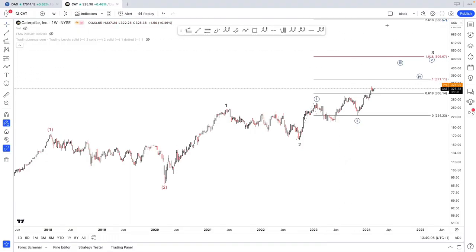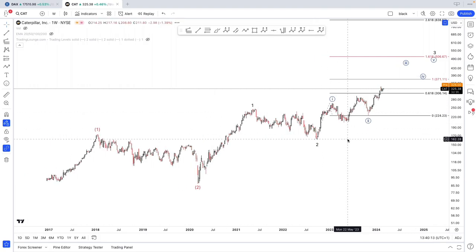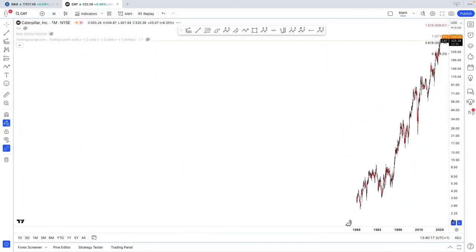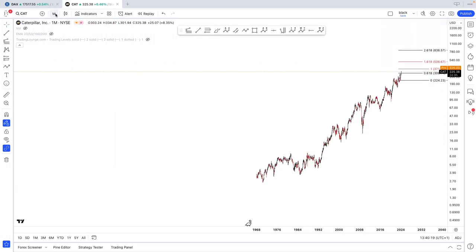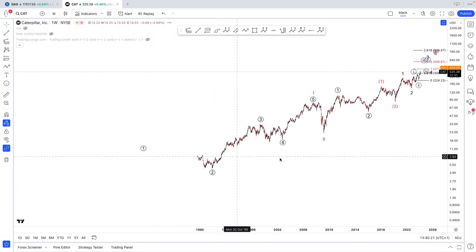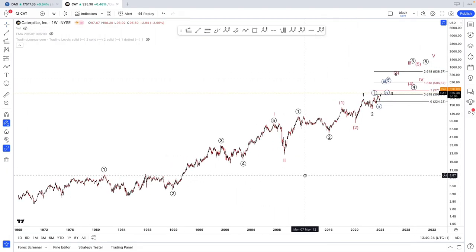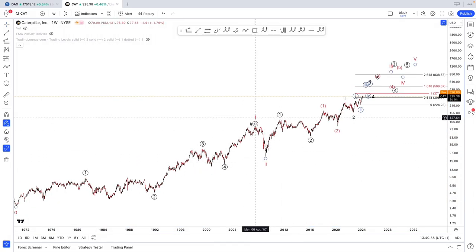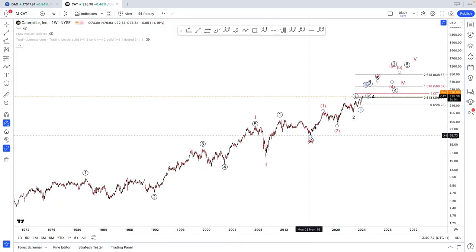So, a few interesting setups. This is Caterpillar, ticker symbol CAT, which is part of the Dow, if I'm not mistaken. I've had quite some fun time counting all of this, and this is the best count I came up with, and it's also the most aggressive. A 1-2 with the 07-08 crisis being the largest pullback, and then 1-2, 1-2, 1-2.